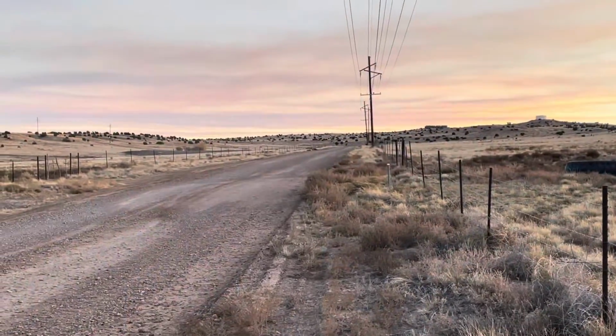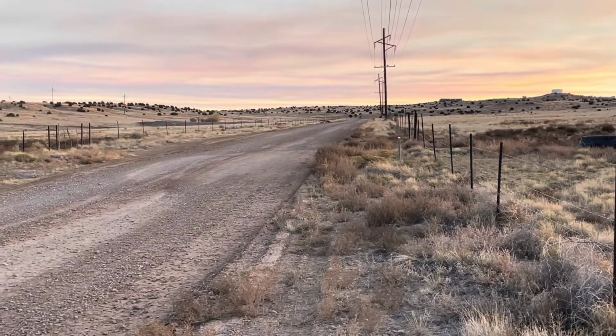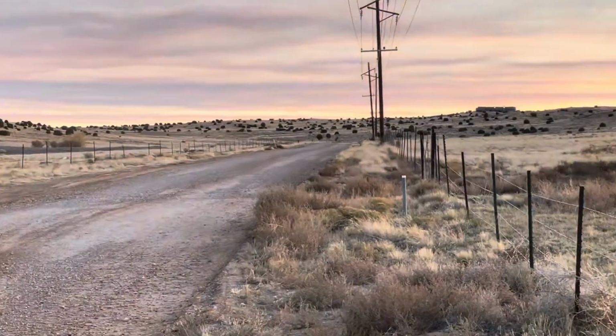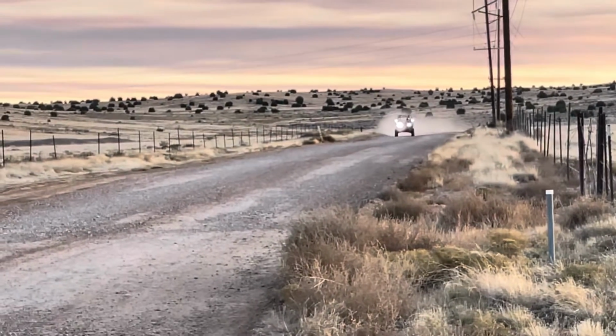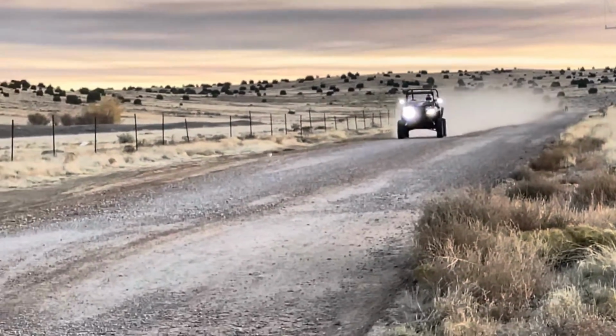Chris is going to take his turn at the old top speed run. I was just in about 78 before I let off. Got a little sketchy coming on this rocky road. Here he comes. Just don't have a lot of time to stop at the other end.